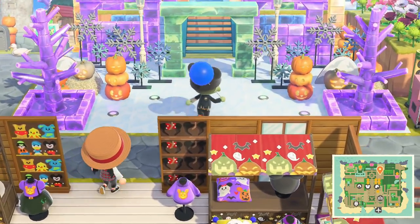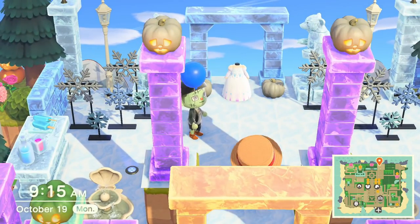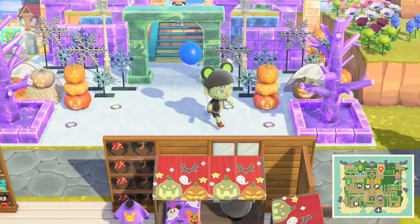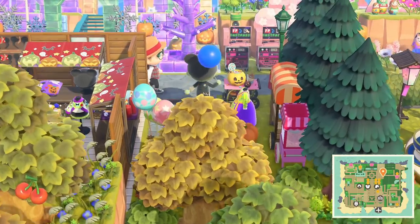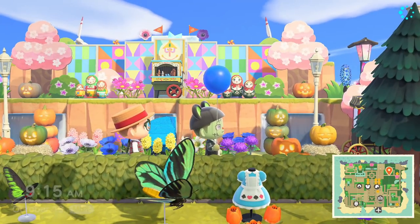So, normally I would ask how you describe your theme and how you decided on it, but I'm pretty sure that's pretty obvious, but I'll let you answer it anyway. So, my island's inspired by the Disneyland Resort in California, with a touch of Disney California Adventure, because that's another theme park connected to Disneyland, and a little bit of Disney World along with some Tokyo Disneyland.